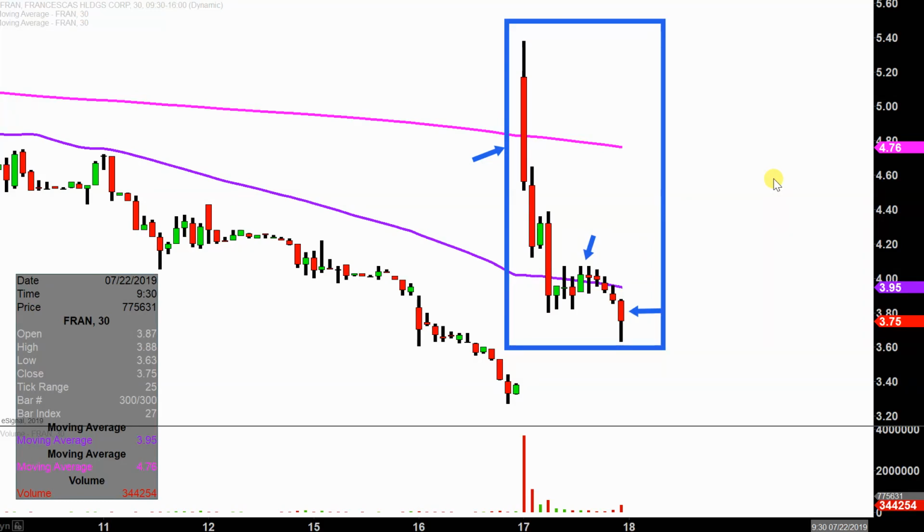I like this time frame. It does a good job of telling the quote-unquote story of the price, and it makes mapping out where levels of support and resistance are a bit easier to see.